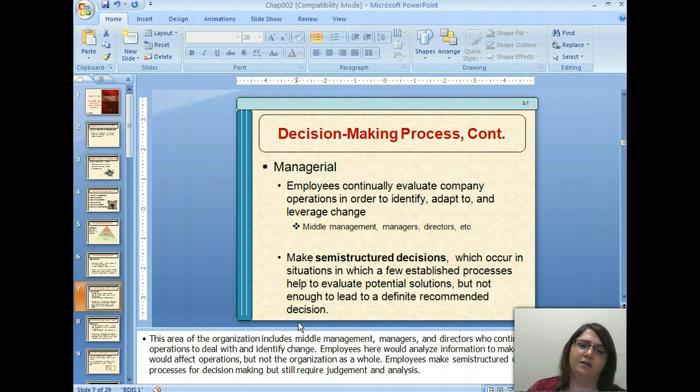Now, managerial, they basically evaluate company operations. They're going to look for change and they're going to try to adapt to change. Those are going to be your managers, your directors, middle management. They make semi-structured decisions. So sometimes there's established processes, sometimes they have to evaluate and look for new solutions. So they still have to come up with their own sort of solution to the problem, either through teamwork or maybe through knowledge that they've gained working with the company. But they'll have some established processes to guide them in making those decisions.